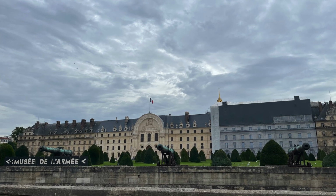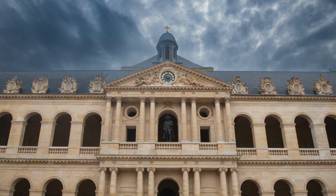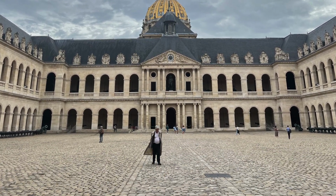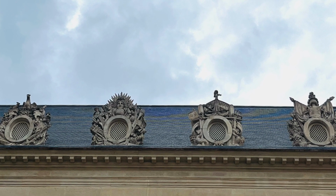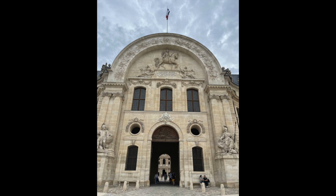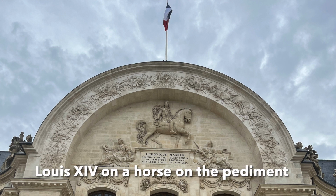Since we were running late, we decided to keep the Army Museum for the next time and went straight ahead to the Court of Honor. So much space silently contained by geometrically perfect four sides of the building. We saw how the attic windows were so beautifully framed by sculpted patterns. And then we headed out to see the northern portal of the complex, and it's gorgeous. It has Louis XIV on a horse on the pediment.